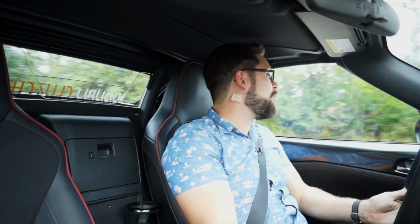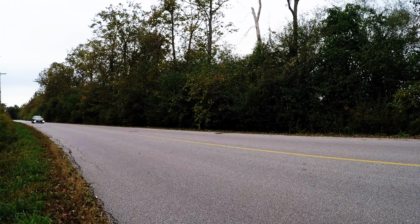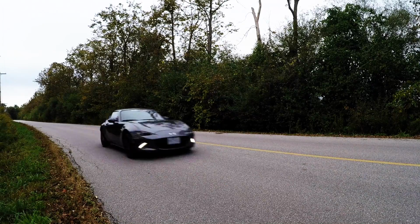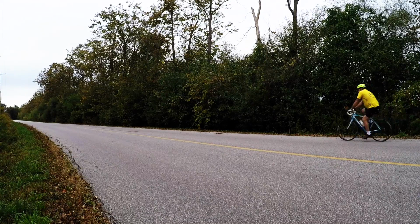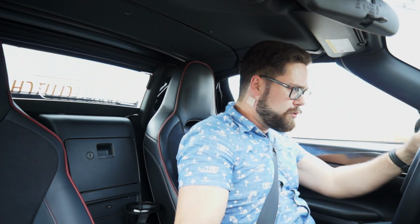Pretty much no matter what you're doing with it, you're under the speed limit because it's an MX-5. You approach the limits so easily. And as if the car needs it, the Sport package also comes with Brembos. Huge brakes in the front. So the point is this car stops very effectively.